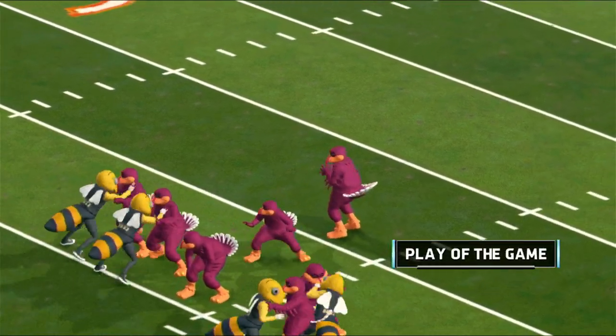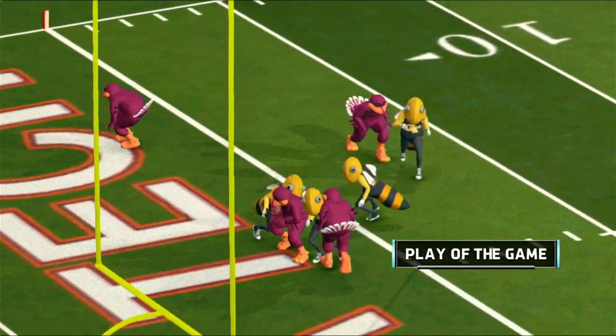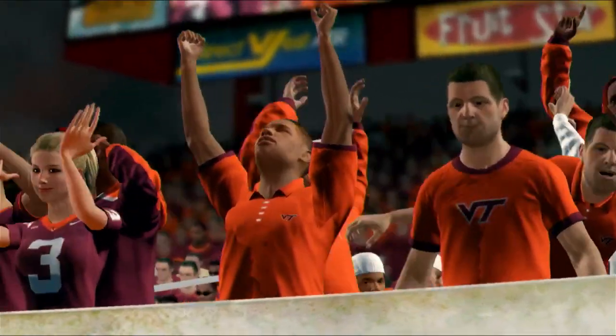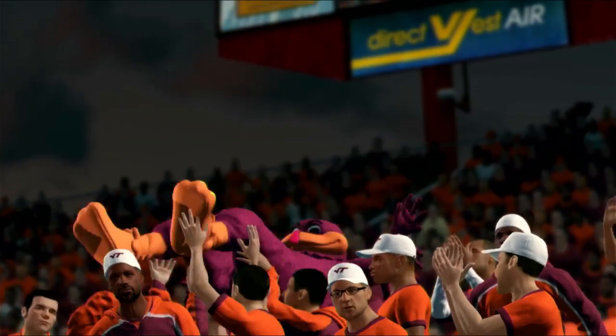Let's get Kirk Herbstreit's final thoughts on this one. Herbie, what do you got for us? Well, this one really could have gone either way. Georgia Tech played a good game out there, but they needed to make one or two more big plays, and they couldn't do it. Who knows? Another couple of minutes, and this one may have gone the other way.